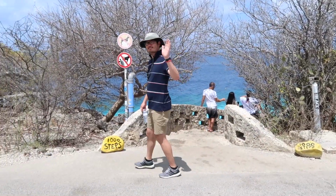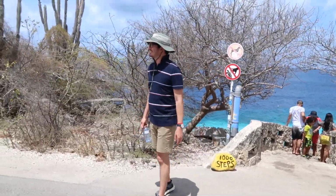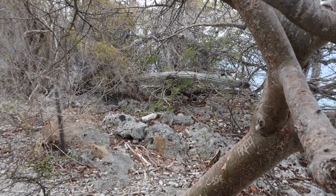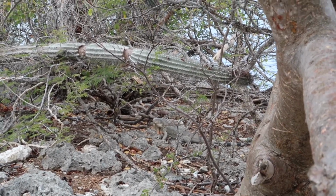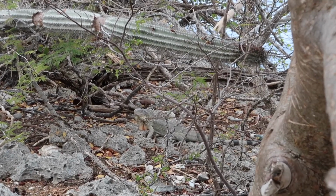Watch out for divers. No touching sea turtles. I love sea turtles. It's a big one. I like this one. Can you come closer? Look, there's a baby one too right behind him. Oh, maybe he's a mom.